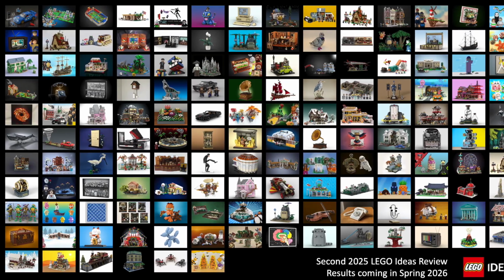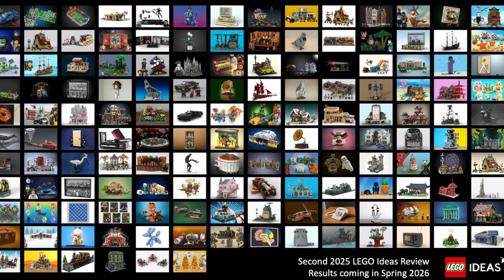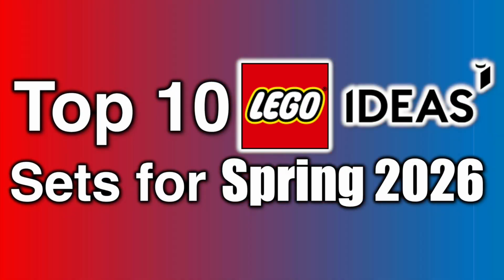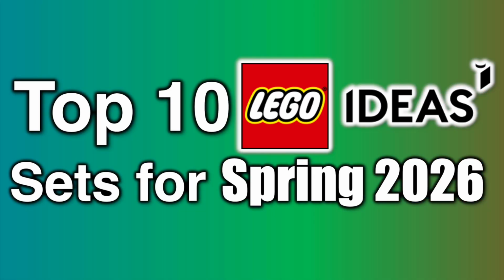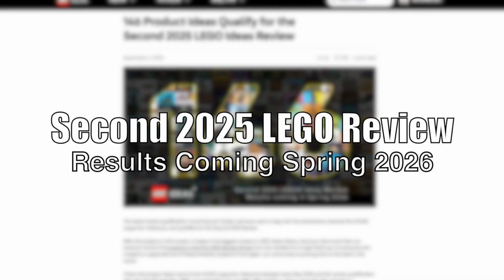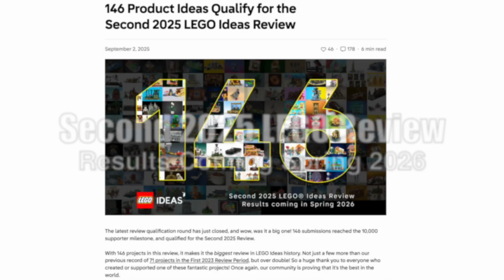We're not going to take a look at every single project in this round, because that would be way too long for me. Instead, I will be doing a top 10 list to see which of these projects will most likely become an official LEGO set. The results will be released in spring 2026, and we expect to see any sets releasing around 2027. So let's get started with number 10.